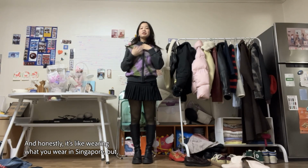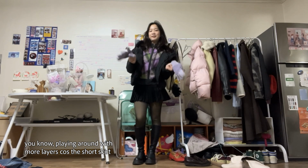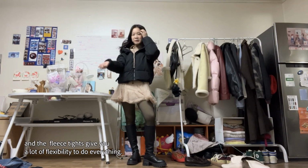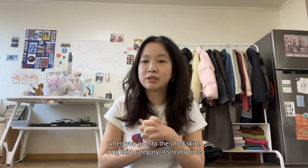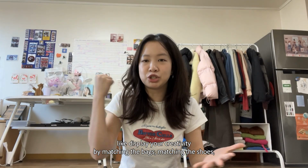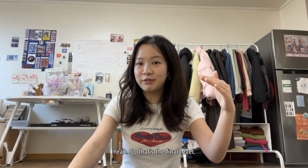And honestly, it's like wearing what you would wear in Singapore, but playing around with more layers, because the short skirt and the fleece tights give you a lot of flexibility to do everything. When you go into the short skirt, long skirt category, it's really time where you can display your creativity by matching the bags, matching the shoes, matching the scarves, going with some headpiece, just go all out. Yeah, so that's the final level.